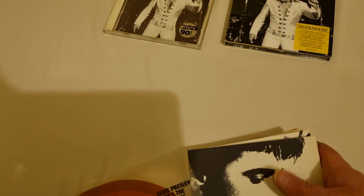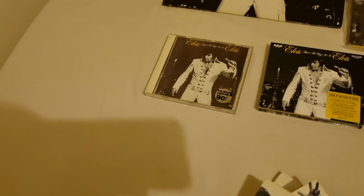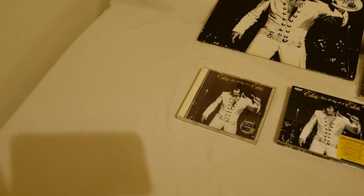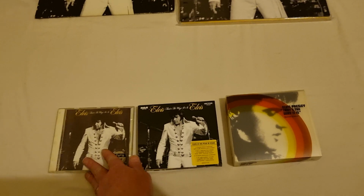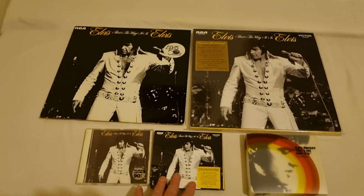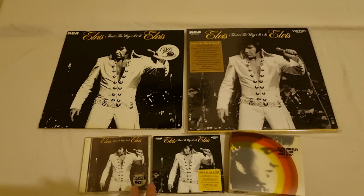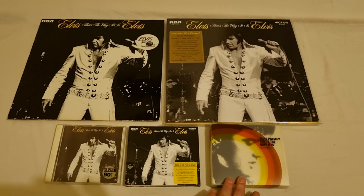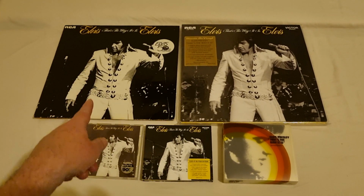Bear with me, please. And again, while I'm putting this back together, so sorry about all that wait. I'm going to get them all together and just give you a generic outlook of the collection thus far of my Elvis That's the Way It Is collection. Sorry about the way I'm videoing this, because I'm quite an amateur when it comes to videoing and uploading. I don't have all the equipment that other people would have, but I hope it doesn't take away your enjoyment of this upload.